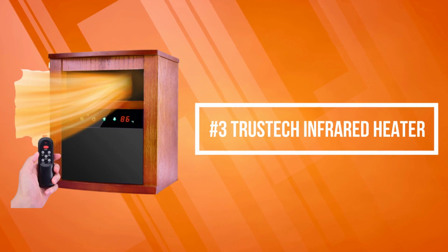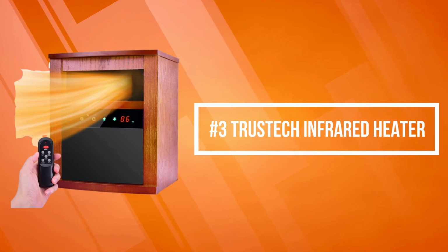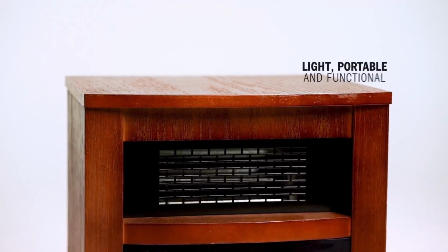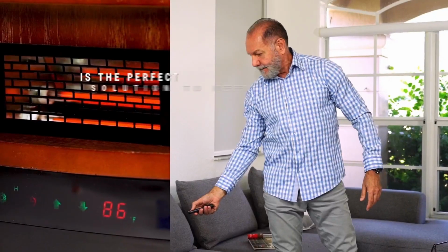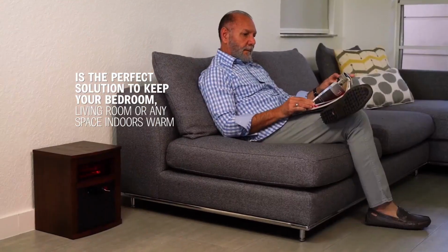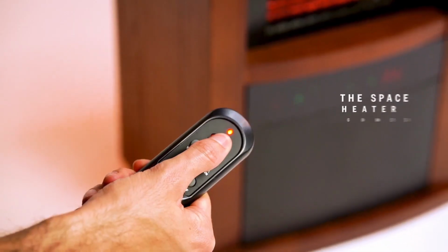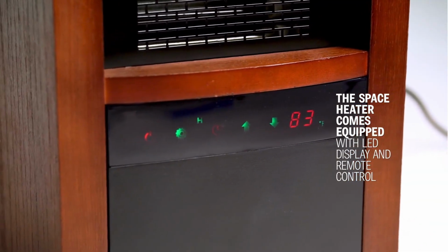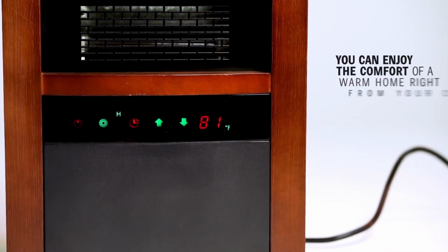At number 3 on our list is the TRUSTECH Infrared Heater. TRUSTECH Infrared Heater carries the programmable thermostat function. You can select a temperature ranging from 59 degrees to 86 degrees that makes you feel comfortable. When you set the thermostat at a certain degree on the screen, and then shut off, the electric heater will remain at the same setting when you turn it on.